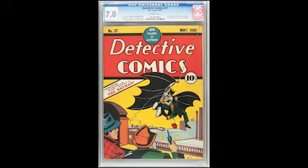We've had a few nice copies of this lately, but what sets this one apart is it's consigned by the person who bought it off the newsstands in 1939, a fellow named Robert Irwin. Come out to the auction and you can say hi to him.